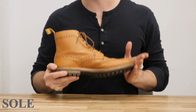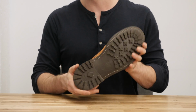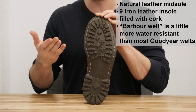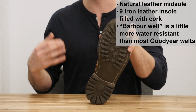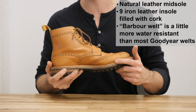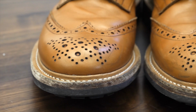Now again, the British version of this has a leather sole. This is the Commando outsole from Division Road. It is not remotely formal or dressy, but honestly, it is better suited to clumping around the English countryside like these boots are supposed to do, at least in theory. This has a leather midsole as well, a natural leather midsole, which means it's undyed, unfinished leather right beneath the welt. That's this color right here.